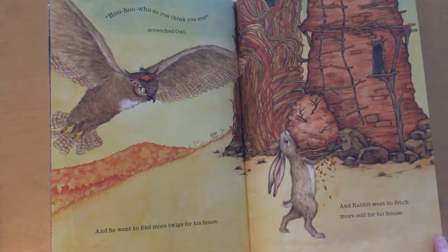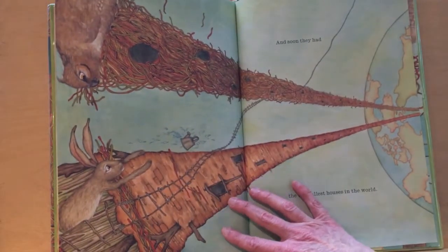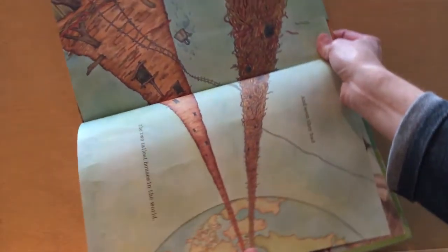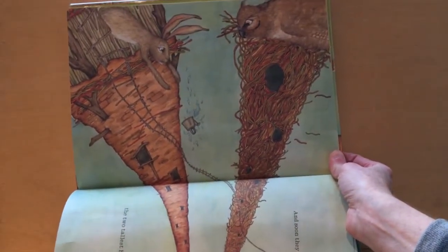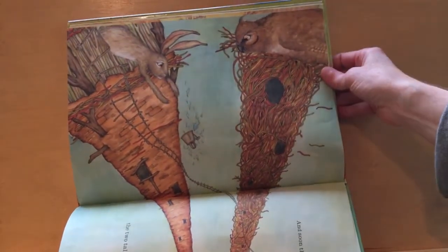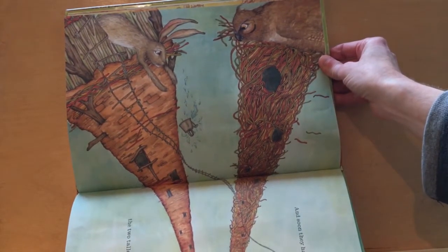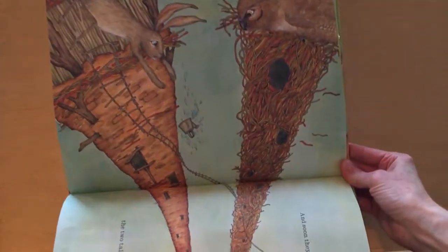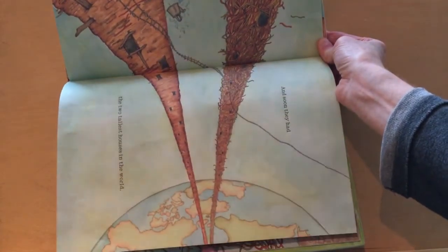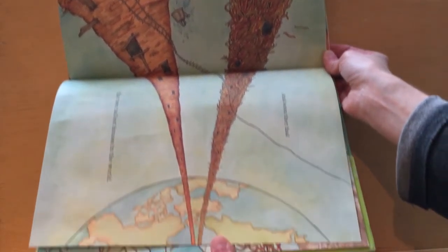When do you think this will end? They just both keep building taller houses. Oh, look at this. We have to turn the book the other way. Oh, look, they're way up here, way up high in the sky. And soon they had the two tallest houses in the world. Look, they go all the way down here before they connect to the world. Oh, wow.